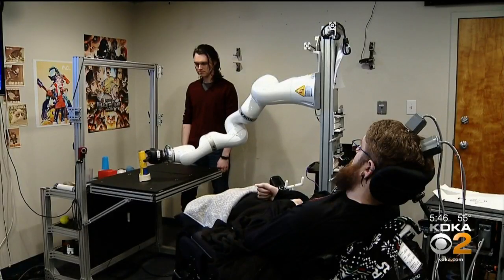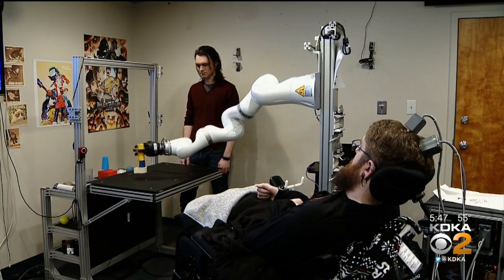And he got to meet 3 other people with similar hookups, technically called a brain-computer interface. Pretty cool meeting these people. The one guy, they used his implant to stimulate his actual arm, like his nerves, so he can open and close his hand. So I thought that's kind of cool.